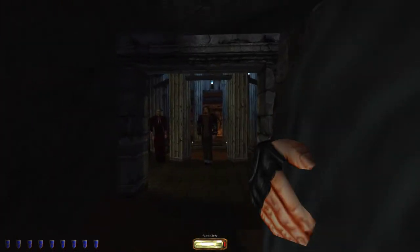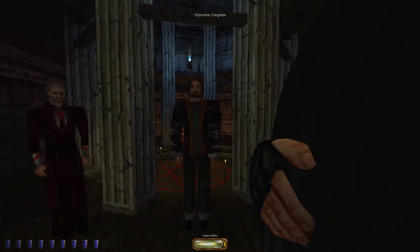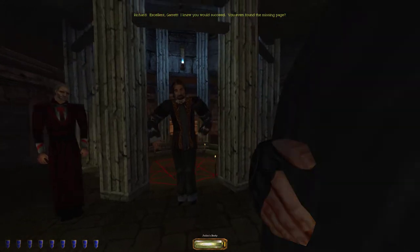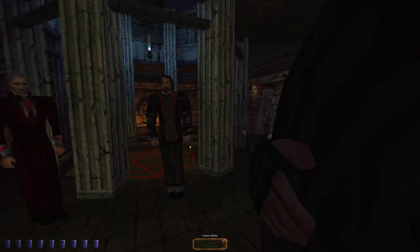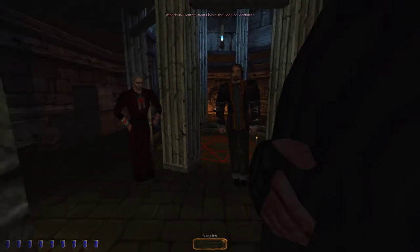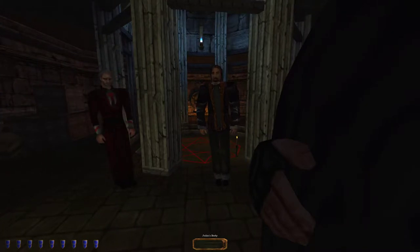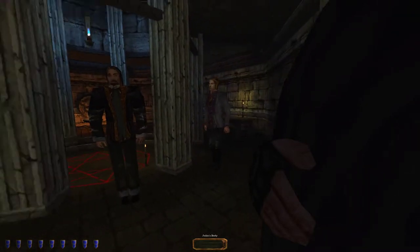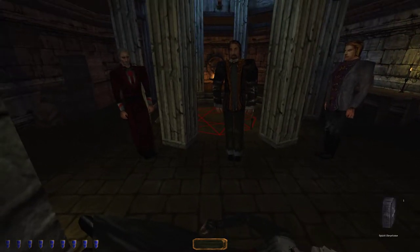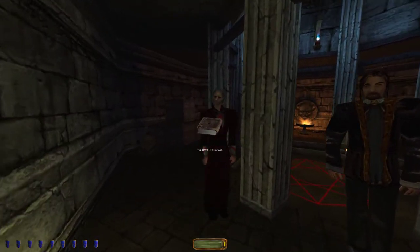Hello there, Brother Thaddeus. I have everything that's needed. Excellent, Garrett. I knew you would succeed. You even found the missing page? Yes. You don't want to know. Garrett, may I have the Book of Shadows? Sure. Does that mean I have to give it to you? Well, let me scroll through my inventory here till I find it. It is here somewhere. There we are.